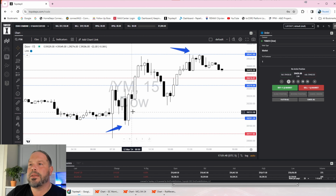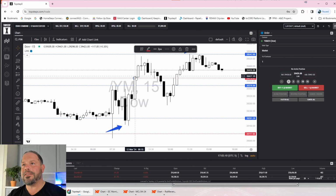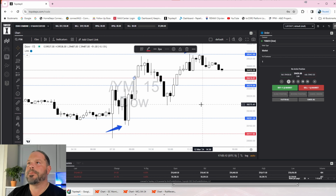The YM. So we had this level here from the morning at 39,201, heavily respected. Went through this level at 39,379. So this level from the morning was already tapped into, so much less value there. This was an old value. As I state, all my values in red are old levels that do not carry as much weight.